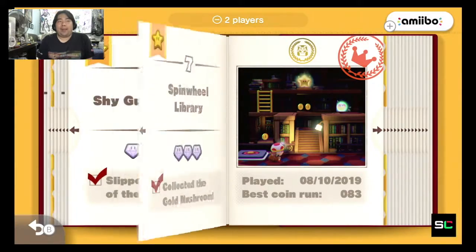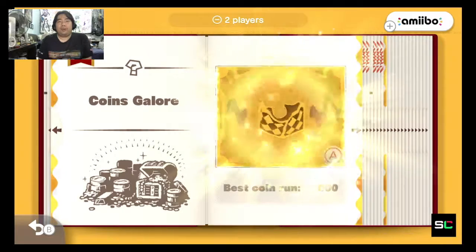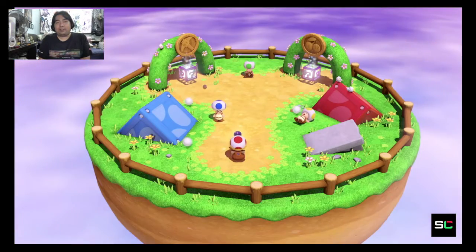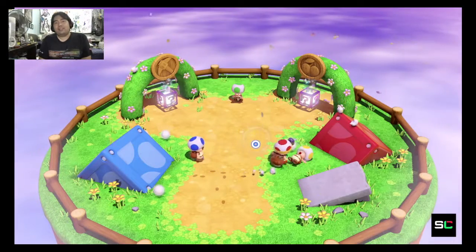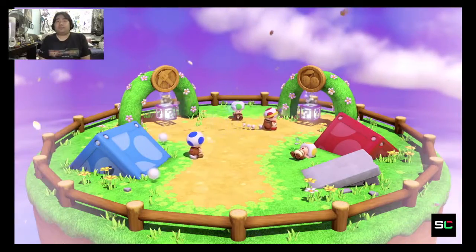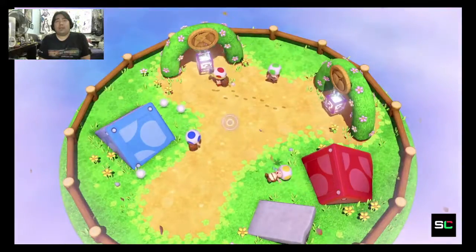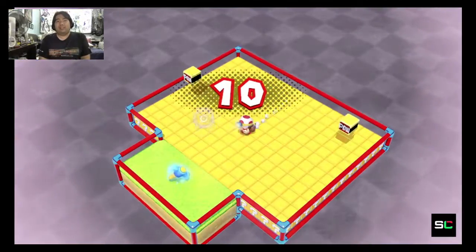Alright, so let's head backwards to that extra page. Coins galore. What is this supposed to be? Hyper Adventure! Let's go! Coins. So there are two sides. I don't know. I guess the pickaxe one sounds a bit more fun. What is this?